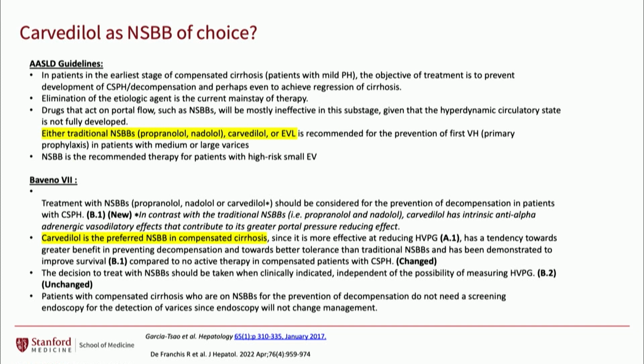So does that mean we should put everybody on carvedilol? I think the jury is still out on that. The AASLD guidelines, I think the latest ones are from 2017 or 2018, say that in the earliest stages of liver disease our best bet is to eliminate the etiologic agent that is causing the liver disease in the first place, like treating their hep C, addressing the alcohol use issues, and that at those very earliest stages there's not going to be that hyperdynamic circulatory state that would benefit from beta blocker. And that traditional beta blockers like propranolol, nadolol, carvedilol, or esophageal variceal ligation is recommended for the prevention of variceal hemorrhage.